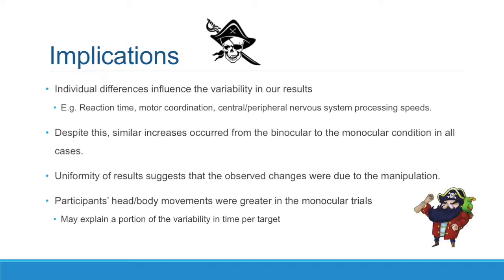Lastly, participants' head and body movements were greater in the monocular version of the experiment, where little head movement was seen in the binocular experiment. This may in part provide an explanation as to why increases in average time per target, contingent on increasing bits, was reflected in our results.